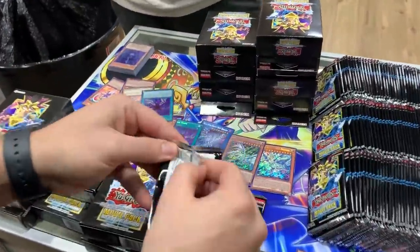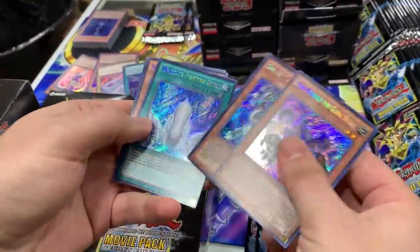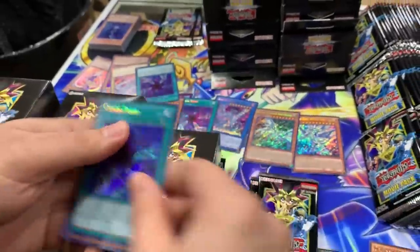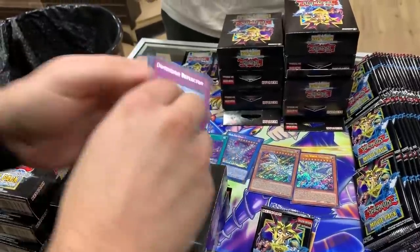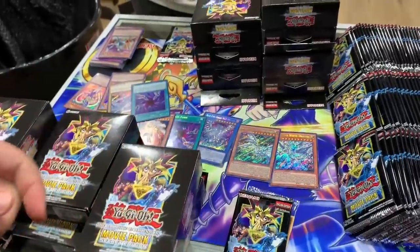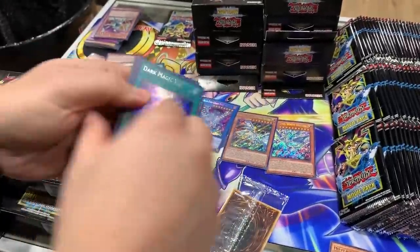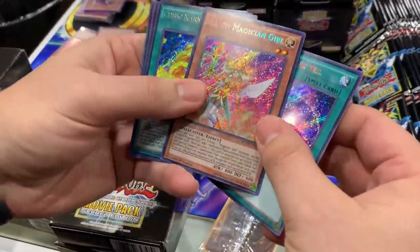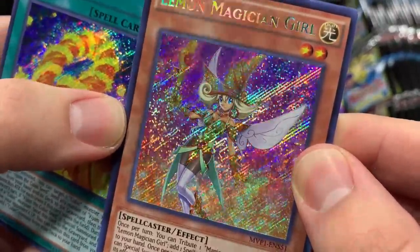So, wait, we can pull a Slifer? Yeah, I think Slifer's in here. Ooh. New goal. Yep. Chaos Form, nice. Okay, here we go. Oh, another Celtic Guardian for me. I'm feeling like, man, I'm getting the Kiwi Girls right now. The Kiwi Girls have a run. I think I got an apple and a chocolate as far as the Magician Girls. Neo Blue Eyes Ultimate. I always like to take a close look at Lemon because, wow.